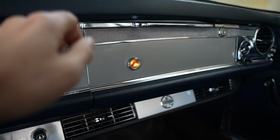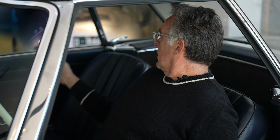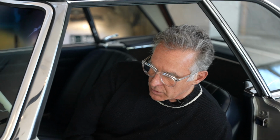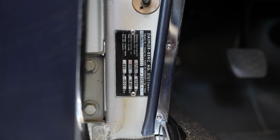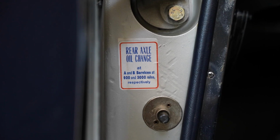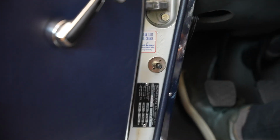The wood is in great shape. The back seat never had the Kinder seat fitted. The two pieces are in the trunk. He obviously bought it as an option from the dealer. That can be fitted. It's trimmed to match the interior perfectly. If you look here at the original data plate, everything is perfectly in shape. There's the rear axle oil change sticker, which obviously hasn't been updated because it says A and B service, 800 miles, and we've gone long past that. The rubber mats are virtually new.